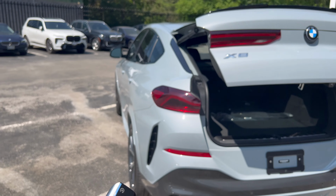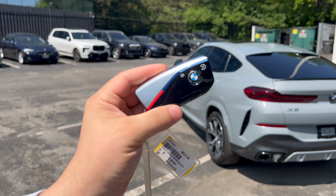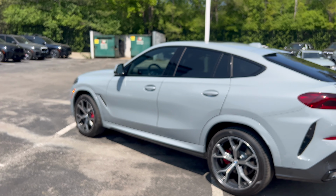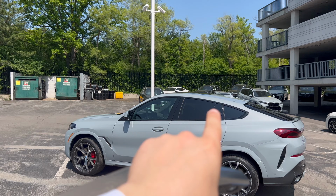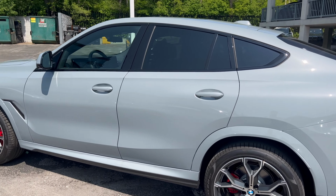Now with the facelift X6, we also have the new key fob. So this is the new key fob for the brand new X6. A little bit different from the last generation. Everybody loves the X6 because of that coupe design, the fastback at the back. It's pretty much on the same chassis as an X5, but it slopes down here and gives it a much more aggressive look. Now let's take a look at the back seats for this X6.